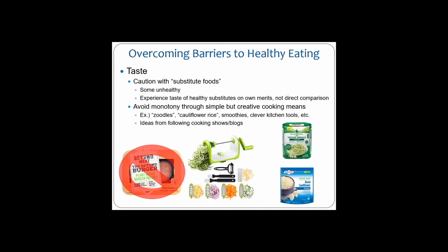What can be good are substitute foods like cauliflower rice, which we'll be doing, zoodles, zucchini noodles, these types of things. It's actually a lot of fun to do, so it's a way to add variety. But if you haven't had them, don't try to fool your friend or partner into thinking that these are going to taste just like rice.